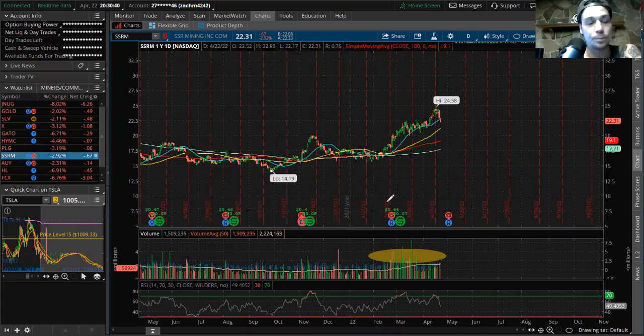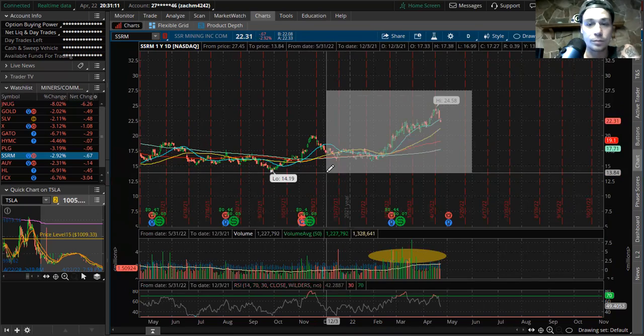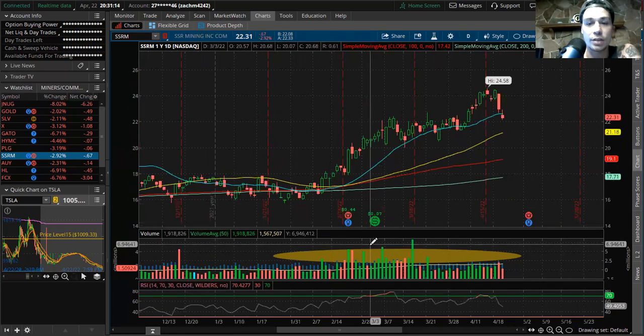Whose money is that, right? That's institutional money, whether you think it is or whether you think it's not. Retail traders aren't going to have enough money to create a giant, huge volume spike. It's going to take that institutional money to really throw a lot of money into the play. Not saying billions are going into these plays in a day, but I'm just trying to bring some of that exposure to you guys.